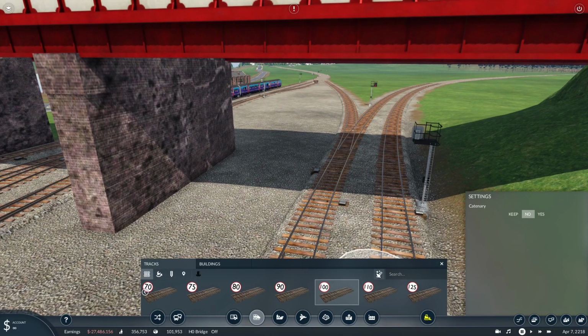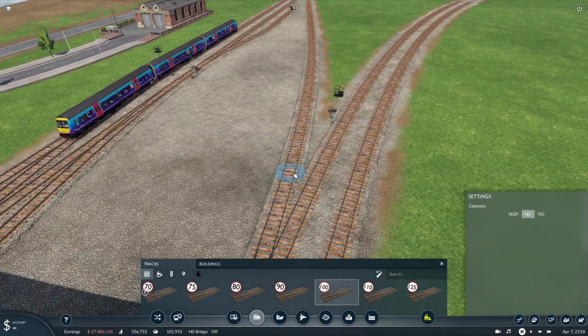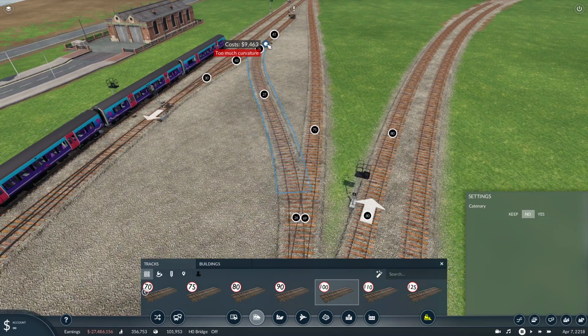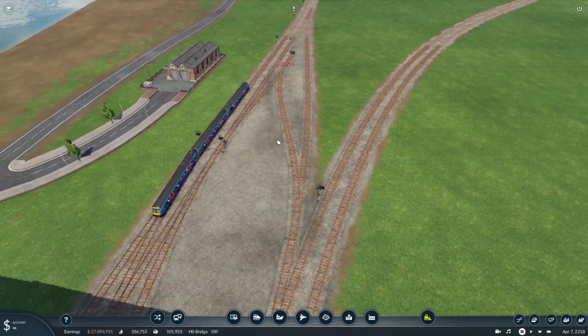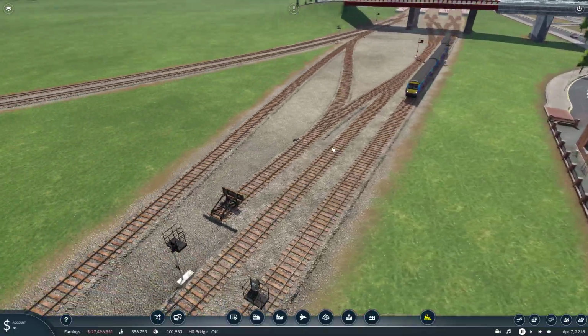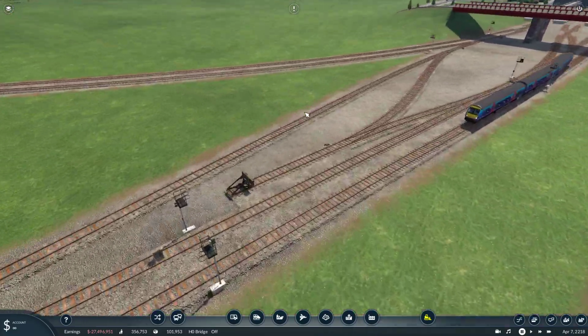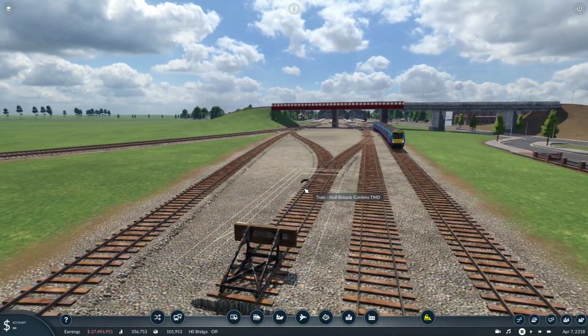What speed are these tracks? It doesn't really matter at this point, but I just want to see if I can take a little spur off there. I can. Lovely. This is just like a depot. It is actually just a siding. It'll look kind of strange when a train spawns, but they're not going to be there for long.